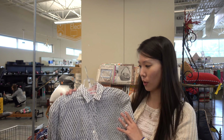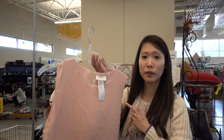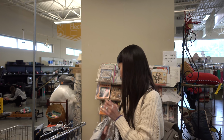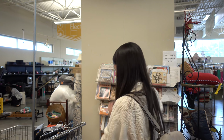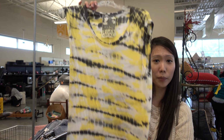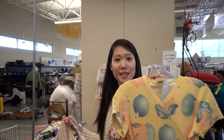Okay, so lots of Anthro coming up. Holding Horses. Postmark. Harlan. Saturday Sunday Jacket. And another Holding Horses. The rest are non-Anthro items. Velvet Top. Young, Fabulous, and Broke. Events Top. And then this cute lemon print top from Neiman Marcus.